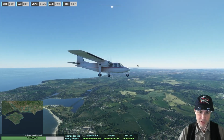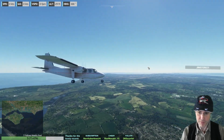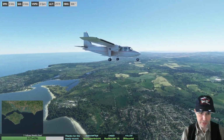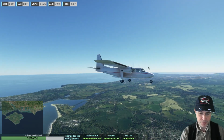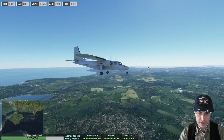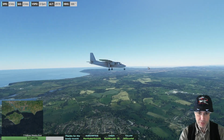So that's the amazing thing about this plane. You can land anywhere pretty much. It's a very good airplane if you like bush flying for short takeoff and landing operations.